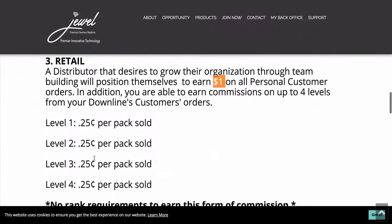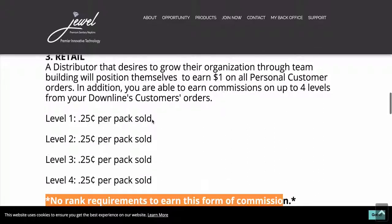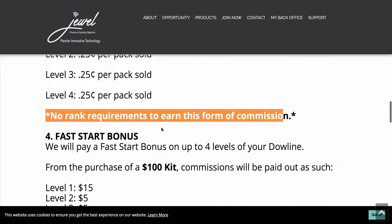All right. So that's just one way. Note, if you're building a team, you don't have to have a rank to qualify to get paid 4 levels deep at all, right? That is powerful.